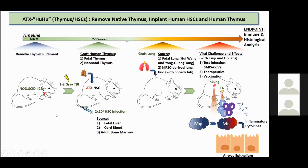Okay, so the models that we're studying are several. One involves thymectomized NSG mice, and then they can get a human thymus graft, fetal thymus, and we're trying to also improve the use of neonatal thymus to avoid fetal tissue for federally funded research. This thymus is put under the kidney capsule. We inject human hematopoietic stem cells, and we can do that from several sources. We've done it with all three, and again, we can avoid fetal tissue using cord blood or adult bone marrow.